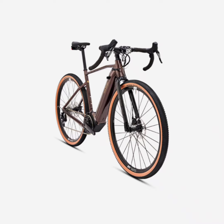Apart from the UK, where it is currently out of stock, the Van Rysel electric gravel bike is available in other countries earlier specified.